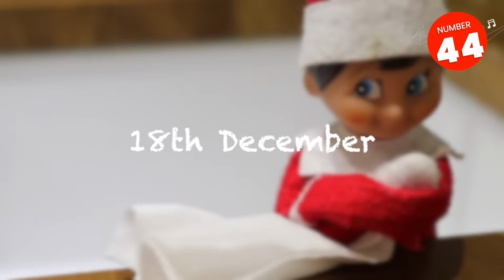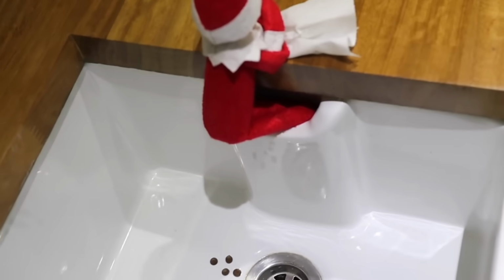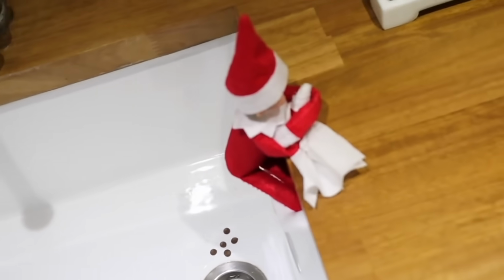The boys also thought that this next one was hilarious. One morning we came downstairs to see that our elf was having a poo in our sink, and he was pooing out chocolate drops, which the boys were very happy to try.